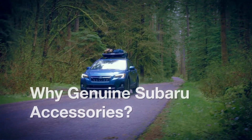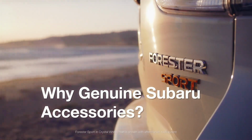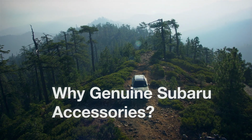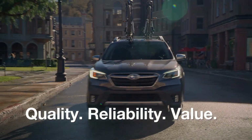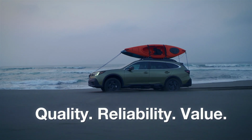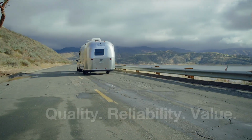But genuine Subaru accessories provide much more than style and personalization. They provide a level of safety and durability that typical aftermarket accessories can't match. They're designed by a team of Subaru accessories engineers and manufactured to the same rigorous standards as the rest of the Subaru vehicle to help ensure quality, reliability, and value for the road ahead.